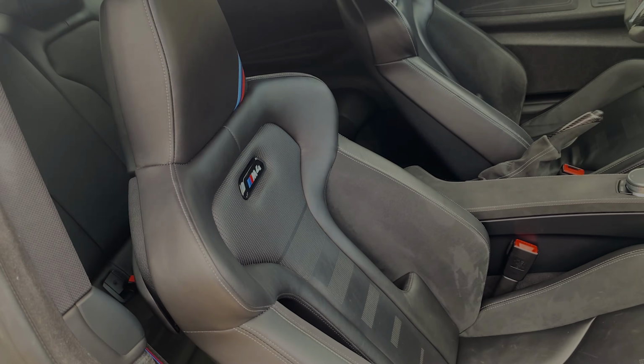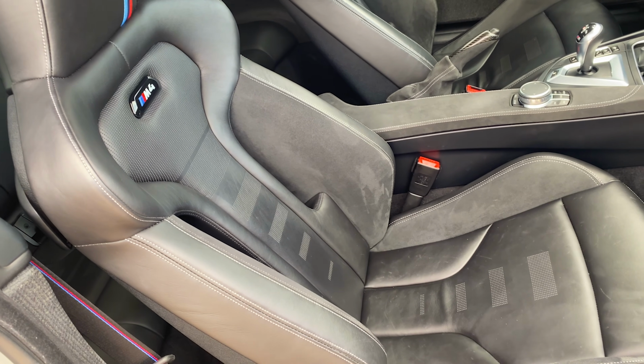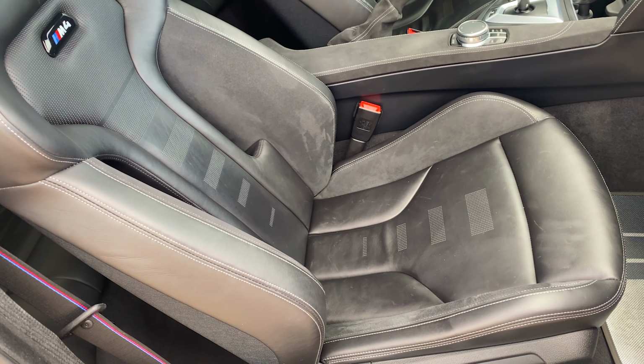In addition to that, the seats are also the competition package seats, but they have Alcantara inserts with M striping, and you really feel like this thing is more dialed in for track use. I mean, this is essentially BMW's rendition of how they would have done a street car that's done up for track use, in terms of the interior at least, and it's pretty nice.